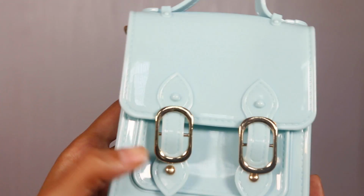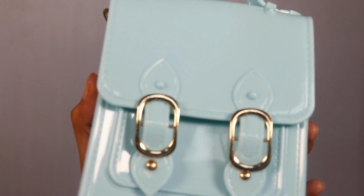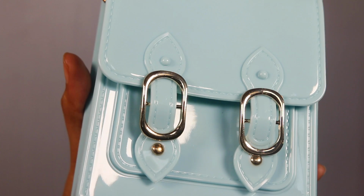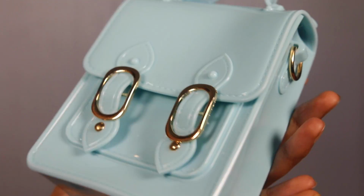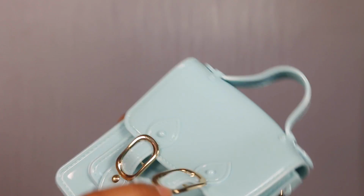It has this very beautiful finish to it, which I absolutely love guys. You do not have to worry about the quality at all. And in this one you can carry around your phone, your cash and card. It doesn't have much space guys, but these are trending, so yes, this is what I have, and I would love to carry it around like this, but if you want, we also have this beautiful chain.